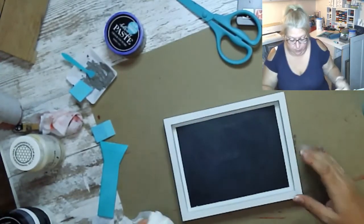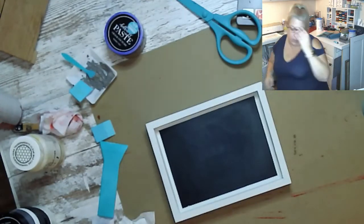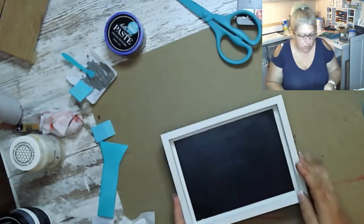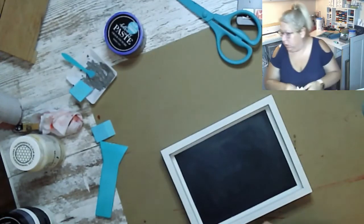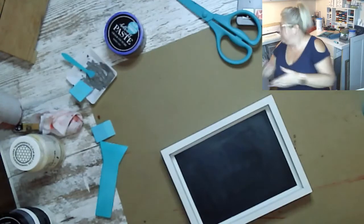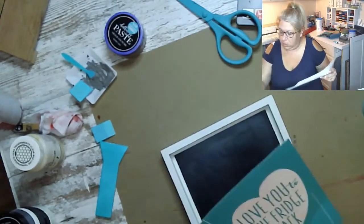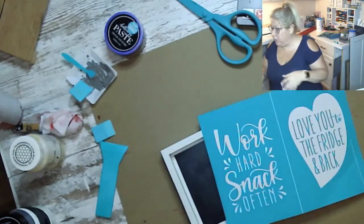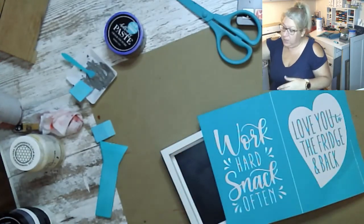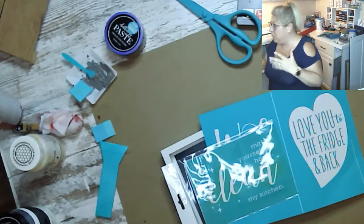All right, so now it is completely clean. Now what we're going to do is use our little signs. I have "Love You to the Fridge and Back," and then I have "Work Hard, Snack Often," and then I also have "Make Yourself at Home, Clean My Kitchen," which is going to go in the kitchen.